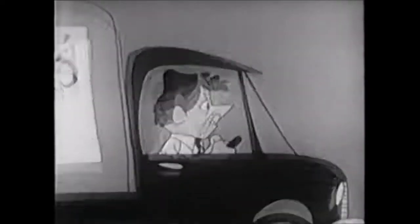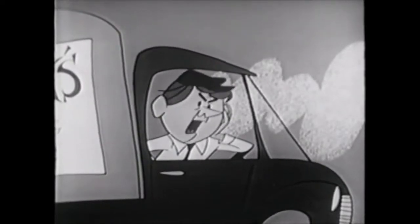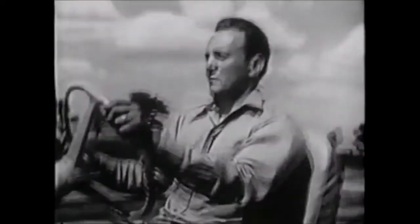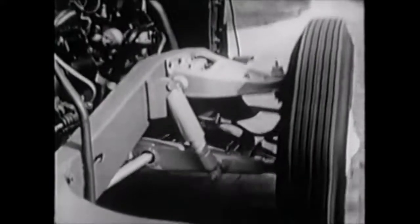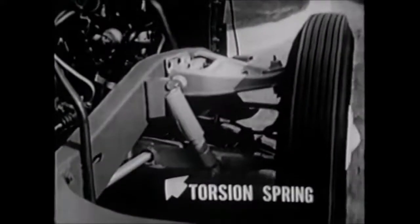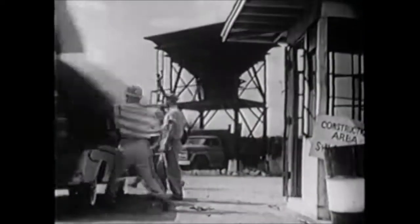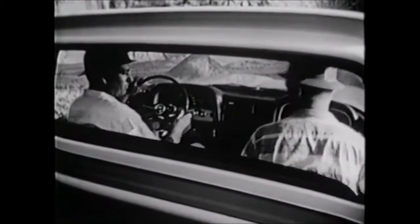One day, Jack got mad. Why don't they make a truck that rides like a car? So Chevrolet did, with the new 1960 torsion spring ride that's almost as smooth as a Chevrolet car. Notice how Chevy trucks with new independent torsion spring front suspension absorb rough road shock. And this beauty is easier than ever to load, with lots of cab room for driver comfort.